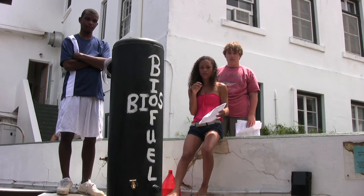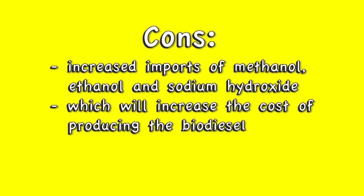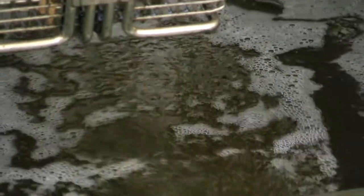And then the negative effects, so the cons to Bermuda, we would have to have more imports of methanol and ethanol and sodium hydroxide, so that would put an effect on the prices. And also the odor. This is if waste vegetable oil is used, so the smell wouldn't be very pleasant. But if we find a system where we can make the oil as purified as possible to put in the engines, odor wouldn't have an effect at all.